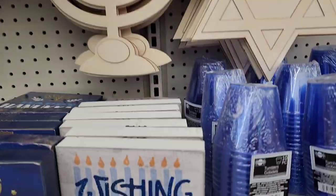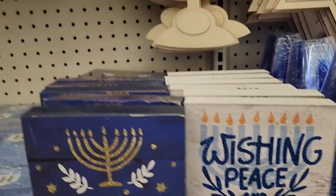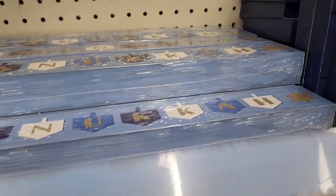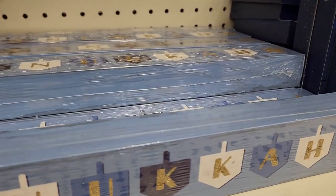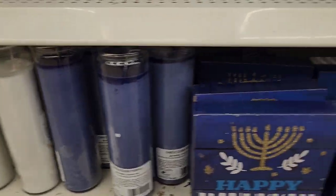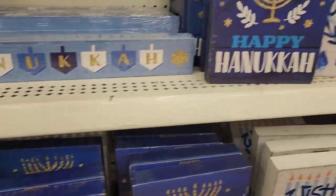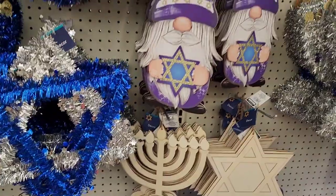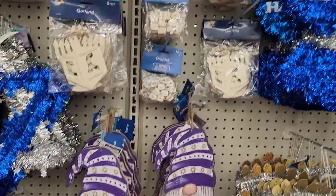And then you got these here that say wishing peace and light, happy Hanukkah. And then you got these windows, the table decor, happy Hanukkah, really pretty. Then they got the candles under here, and they got those here. This is a really beautiful display of Hanukkah. Really pretty.